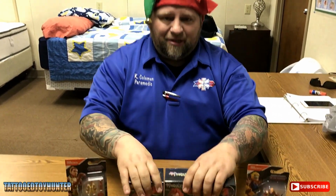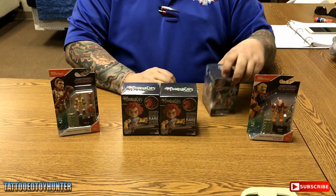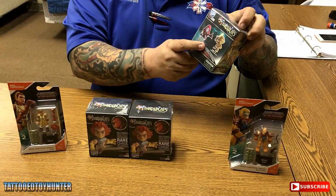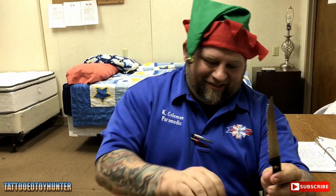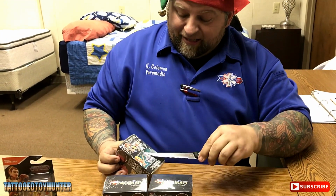So we're going to get into these three boxes. Wish me luck. I really want to get these two chases, or at least one of them. And I'm hoping, if nothing else, I don't get any doubles or triples like I have recently. So I got a handy dandy steak knife from the kitchen. We're going to go ahead and dig right into these boxes.